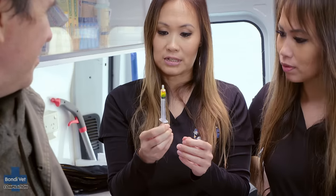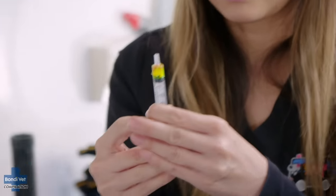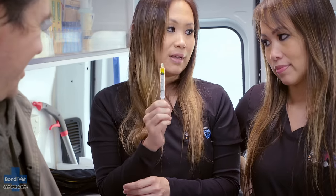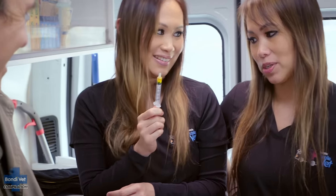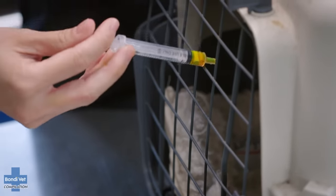Okay, so this is fluorescein dye. So we're basically just going to pop that inside the eye. The dye will show up any ulcers or scratches. So let's see how we're going to get this in the eye. Alison will have to aim from outside the box. Paco is far too agitated to try to get any closer.